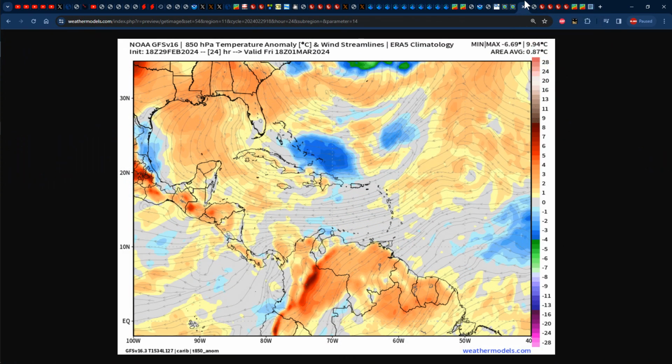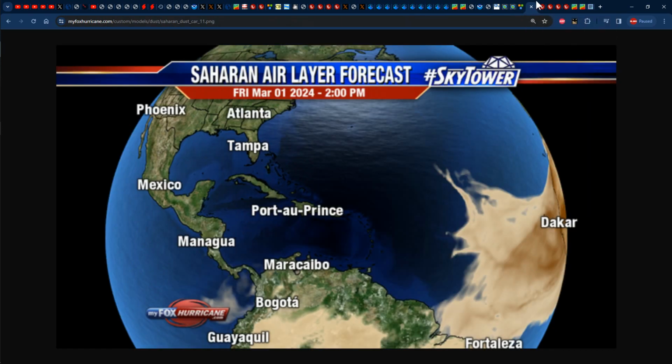However, as it relates to the temperature forecast for tomorrow, we see that 18th on Friday from the GFS is showing average to above normal temperatures across the majority of the Caribbean. Below normal temperatures expected for the southern Bahamas and the Turks and Caicos as represented by those blues. As it relates to the Saharan dust forecast for 2 p.m. on Friday, we do see that the majority of the Caribbean should be in the clear, while all the Saharan dust should be across sections of the main development region, and Africa is represented by those browns.